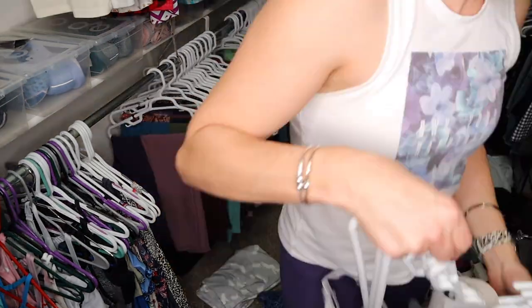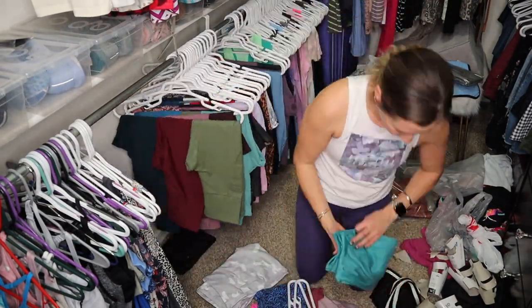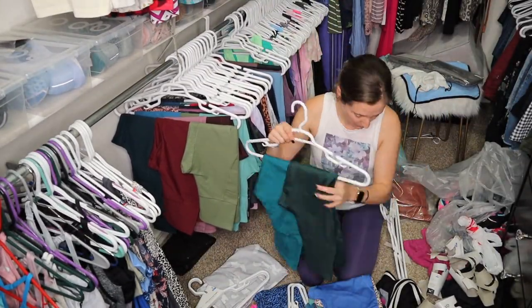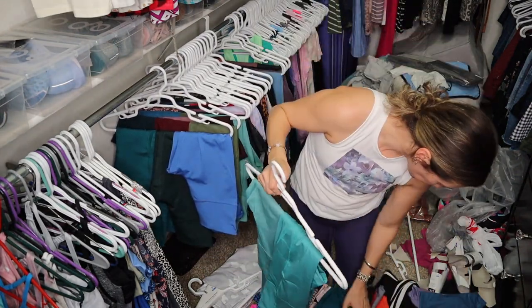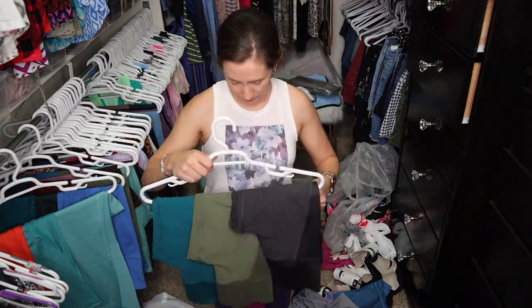And then I'll move all the stuff that's in my dresser into my closet. I have my underwear and my bras and my socks and some more sports bras in that IKEA dresser. And I want to get rid of that IKEA dresser. So if I move all the stuff out of there into the other dresser, then I can get rid of it. So that is my goal.